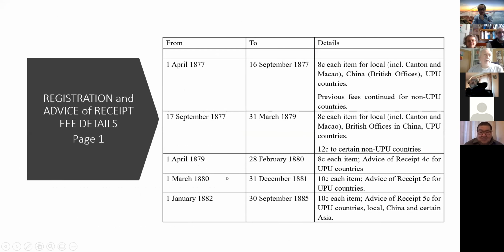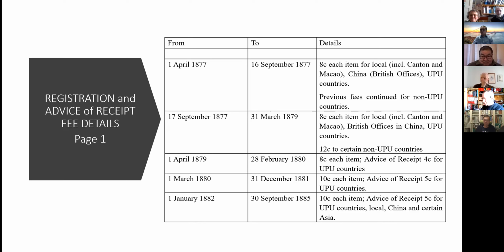So I've done this in a number of slides. To start with, the 8 cents per item applied to UPU countries and local. By local, I mean in Hong Kong, colony of Hong Kong, and Canton and Macau. It was also available at that time in the British offices in China. So wherever I mention local, specifically, then please also include Canton and Macau.